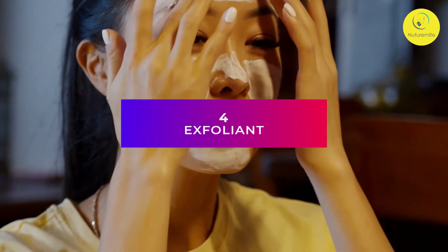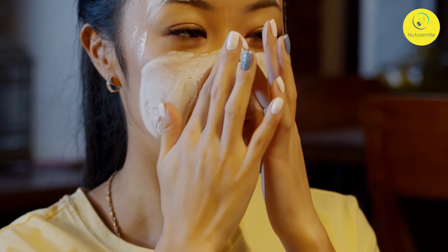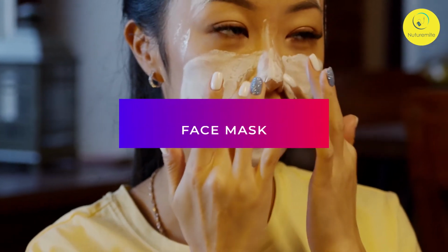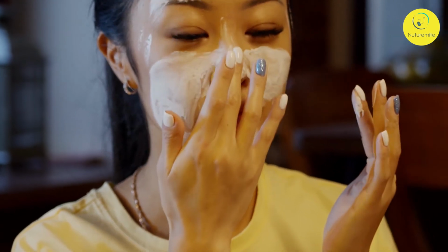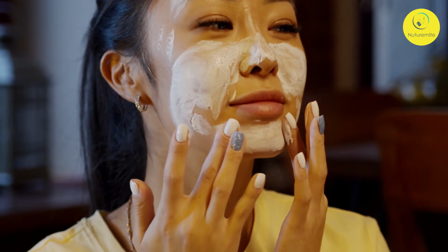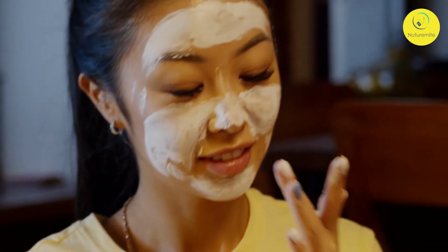As needed, exfoliant. Exfoliate once or twice a week to remove dead skin cells that can block pores and lead to breakouts. Face mask. A well-formulated face mask can help combat oiliness and impurities, hydrate dry skin and reduce redness. Use up to 3 times a week for optimal results.